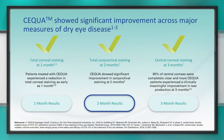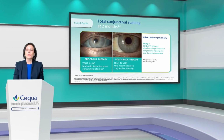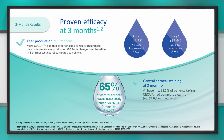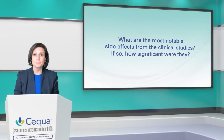At 2 months, we found that Cequa patients showed significant improvement in total conjunctival staining. The moderate lissamine green conjunctival staining visible before Cequa is much milder post-Cequa therapy. As well as at 2 months, Cequa showed significant improvement in conjunctival staining at the 3-month time point. 65% of central corneas were also completely clear. Patients also experienced a notable improvement in tear production at 3 months. It is important to highlight that at day 28, clinically significant improvements were seen in the Cequa group when compared to the vehicle group.